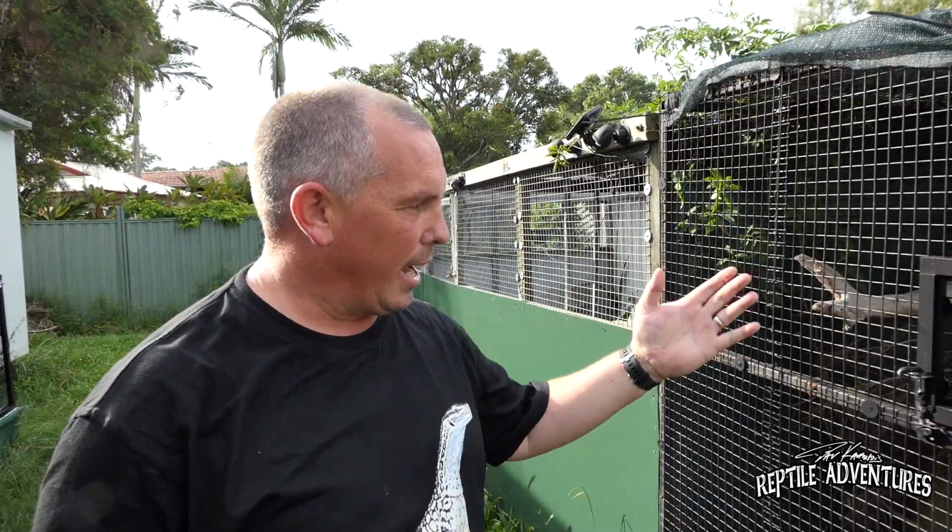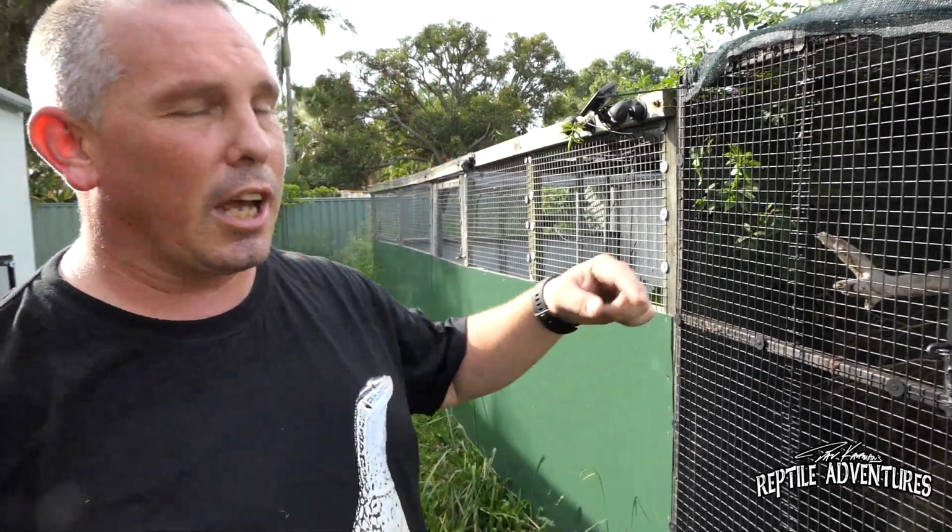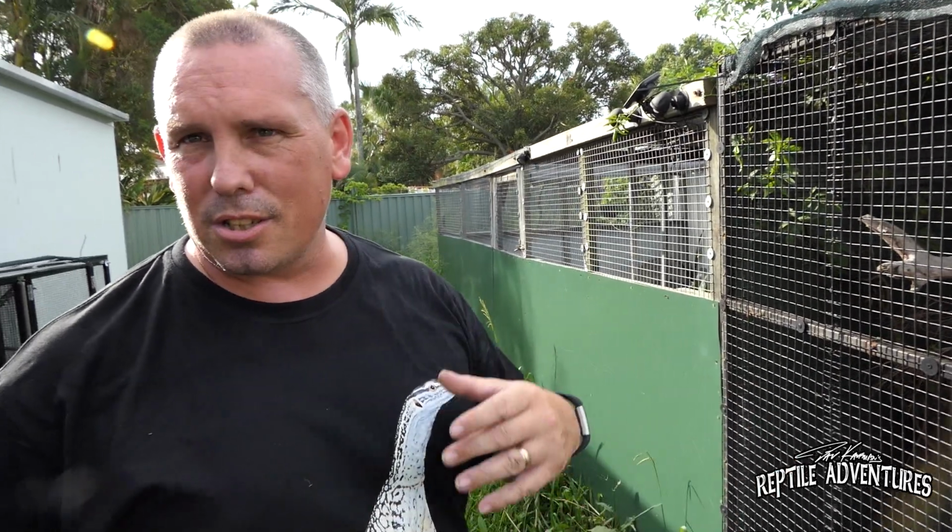By having a smaller enclosure and a smaller door to actually introduce food, when you go into the enclosure, the animal's not associating you with food. And so you don't get that feeding response that we were seeing with those lace monitors earlier today.